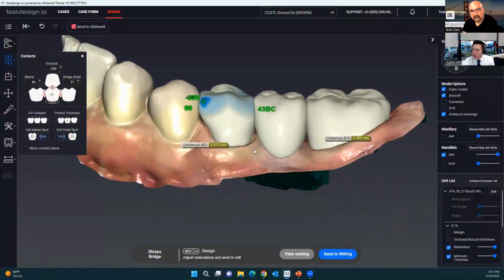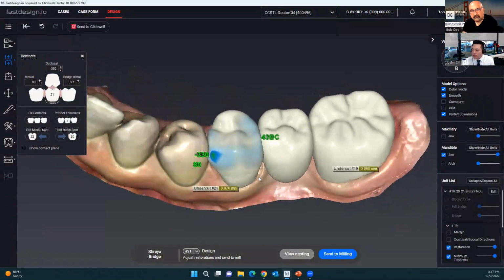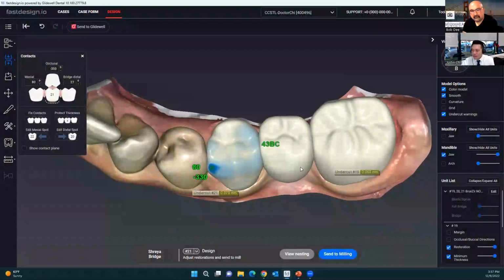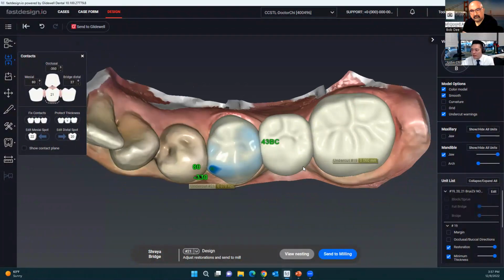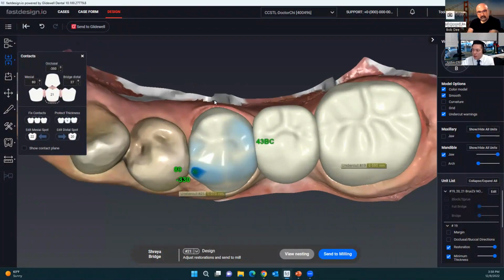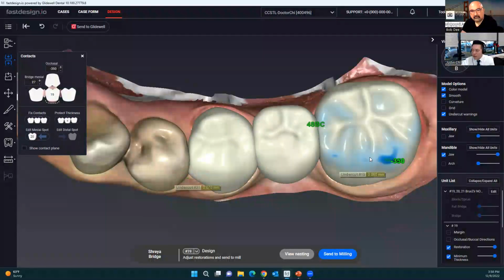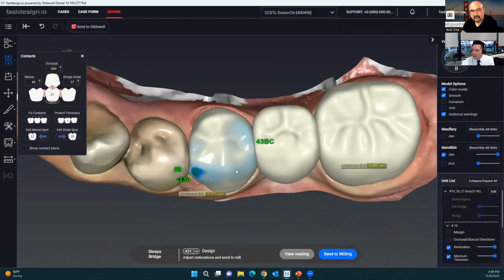So here is our proposal. You can see with bridges, certainly more likely to have undercuts if that is the case. And we can always verify it. I'll show you afterwards how we can check that. But with our bridge design, you can see we have 3 individual designs. I just click on each one and notice how the software got the occlusion right where I like it, -350.